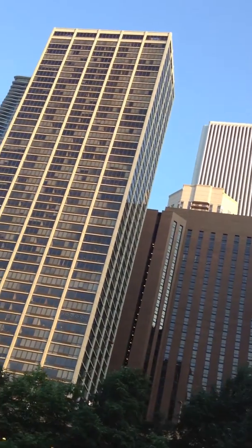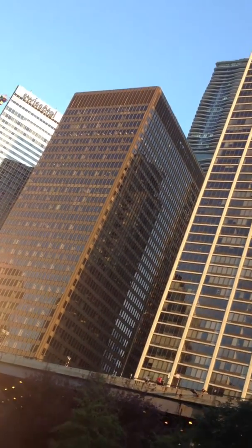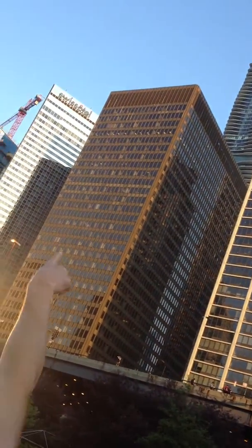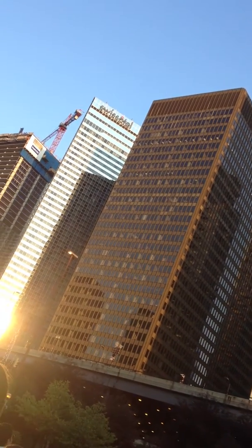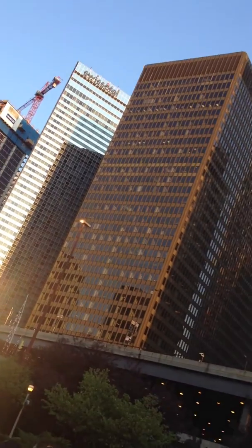Now, Aon, or the former Standard Oil, is currently number 3 in Chicago for height. Number 1 is the former Sears, number 2 Trump. Number 3 is the Aon, or the former Standard Oil. It rises only 9 feet taller than the Hancock Building, which is our number 4.